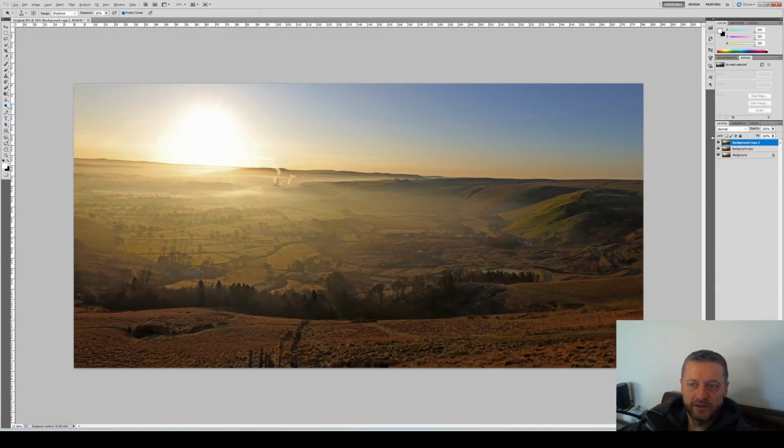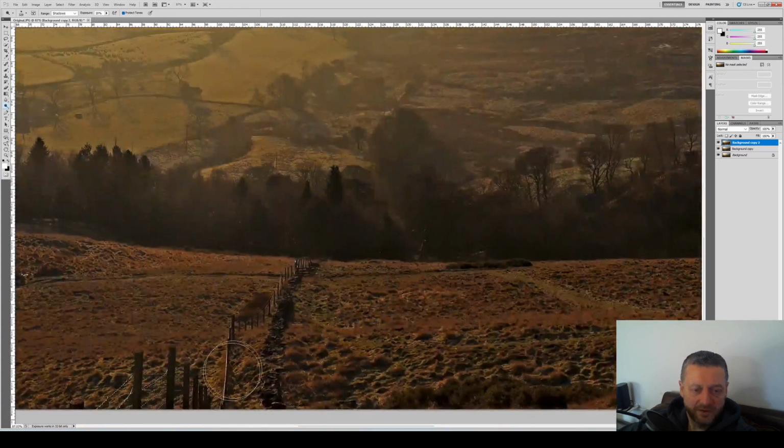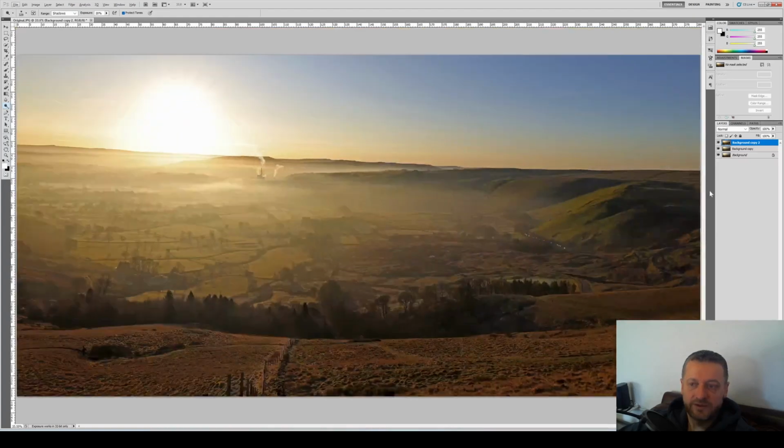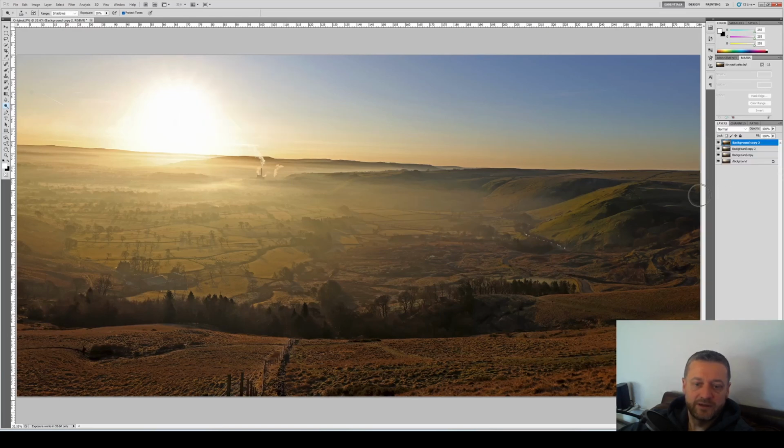Let's see what that looks like. So before, after. Okay, so just a little bit of detail in the trees there. Similarly with this fence here, we can stand to pull this up a little bit. Okay, and then before and after. So these are relatively small changes, but they have quite a nice effect on the image. Just duplicate that layer again for the next changes.